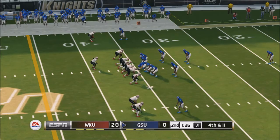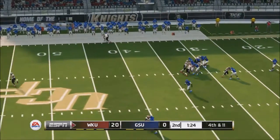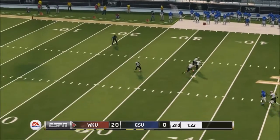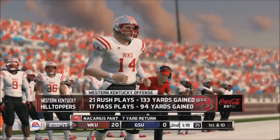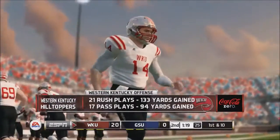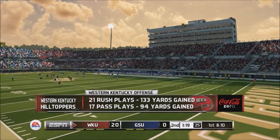Wright awaits the snap. They'll bring him down at the 36-yard line. The Hilltoppers are just cruising through this first half, Herbie. Really a comfortable lead here. Yep, but still a lot of football left to be played.